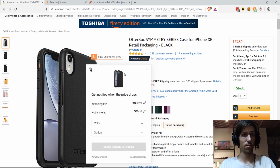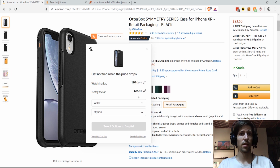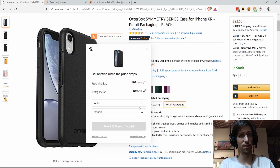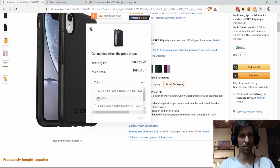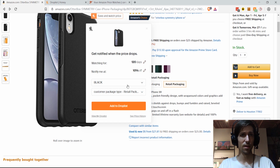And you can say whether you want it to be watched for 60 days or up to 120 days, and you can be notified at a specific discount. The fact that you can't set a specific price, but have to set a discount on the original price, is a little bit annoying here, but it's still very workable. So we can say when it's 10% off of whatever it's currently set to, notify us. And you can choose a color for phones. You can also choose options. So here, I'd probably just say retail packaging. And then we go ahead and click add to drop list.